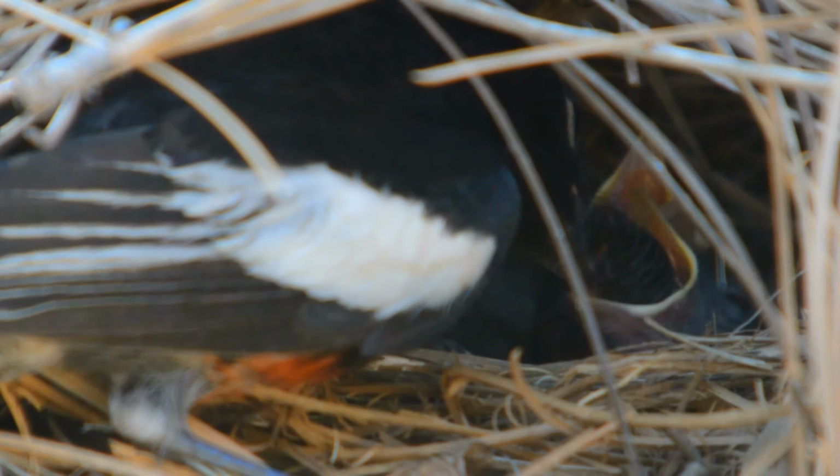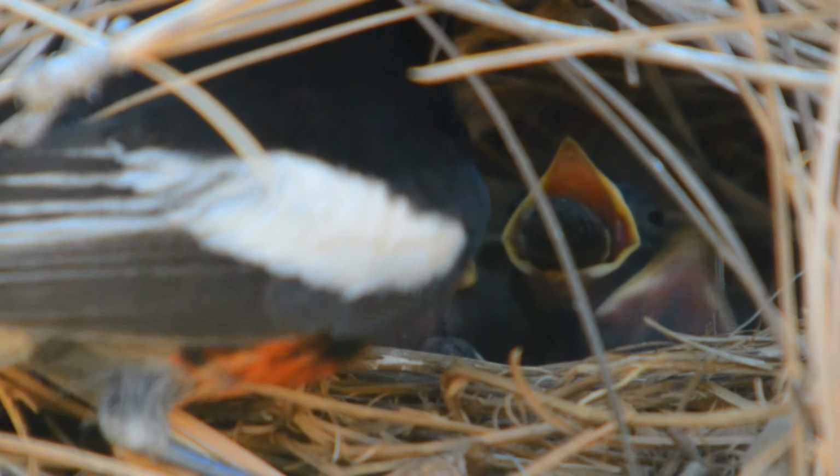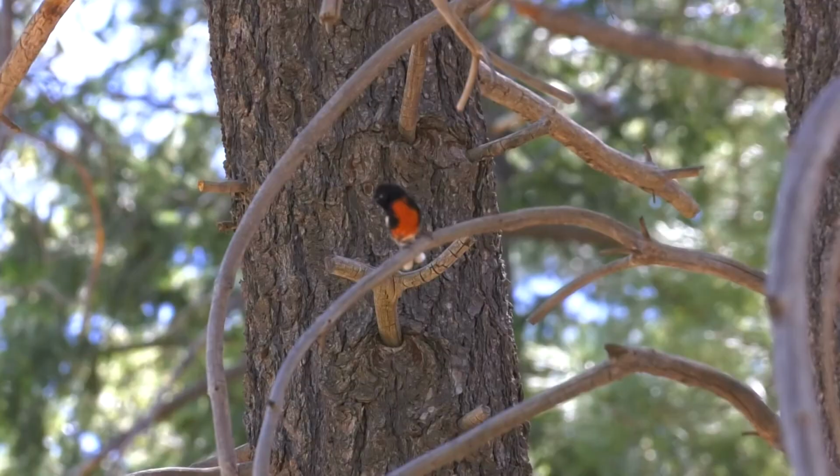But the two birds, the male and the female, are absolutely identical otherwise. They both have that same red belly, the black back, white wing patch, and little white eye arcs below the eye. So there's no way to tell them apart, really.